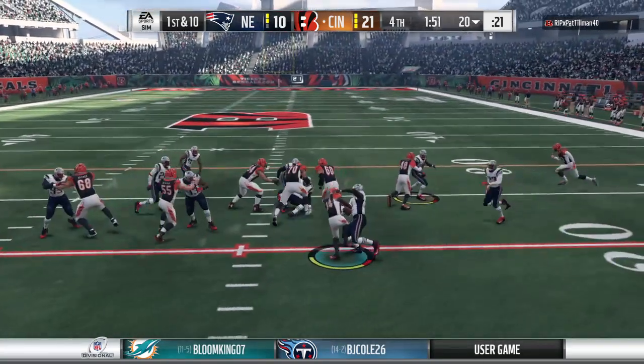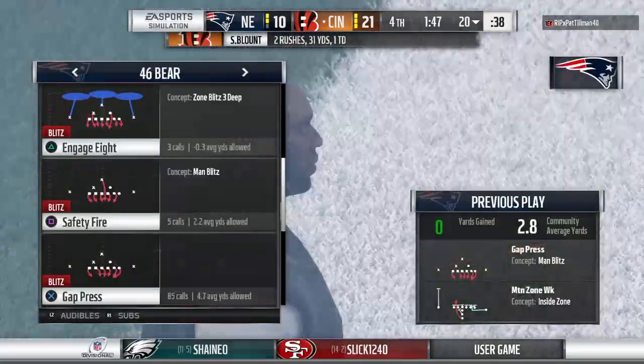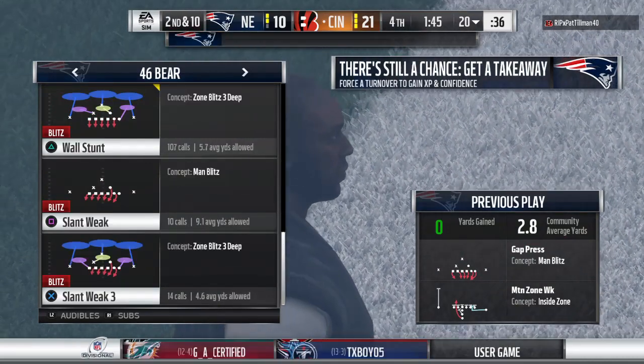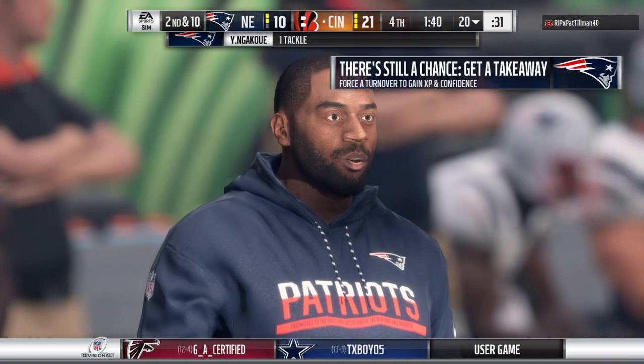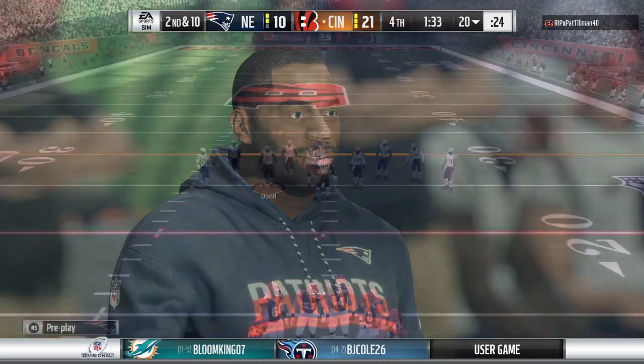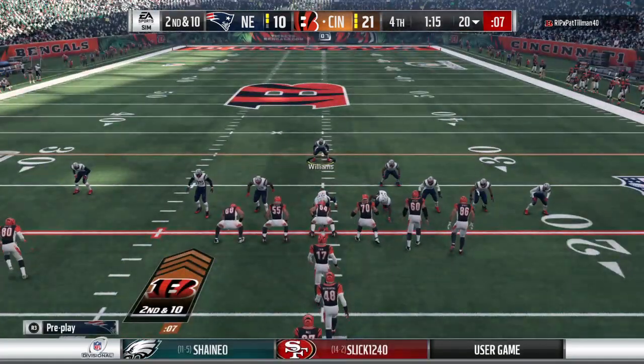3-19! The drive starts with a handoff to Blount. And running room scarce here. He's going to be stopped in his tracks at the line of scrimmage. Officially no gain on the play, and it's 2nd down. Looking to jam the receivers at the line here. Press coverage look defensively.